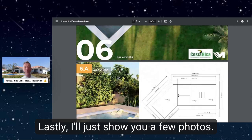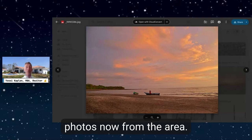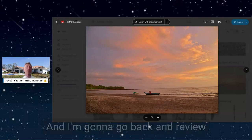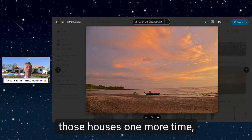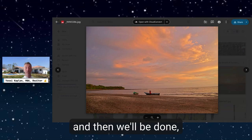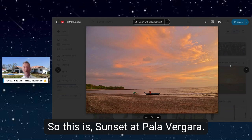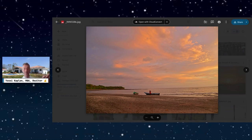Lastly, I'll just show you a few photos, and I hope you like that. I'm going to show you a few photos now from the area, and then I'm going to go back and review those houses one more time, one after the other, just to show them to you, and then we'll be done for this presentation. So this is Sunset at Playa Lagarto. This is in no particular order.